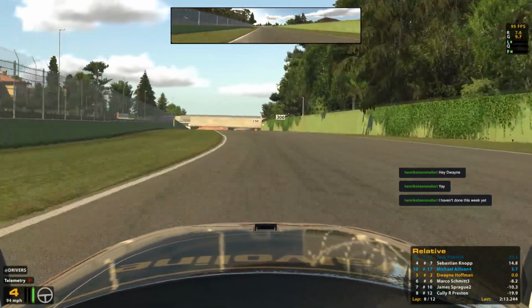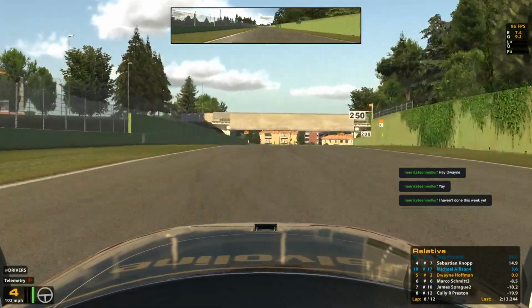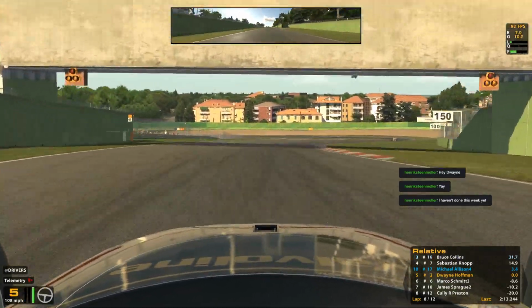Push, push, push, or we'll lose this place. Oh, I'm not worried about getting there. I'm trying to keep my place here, Jimmy.